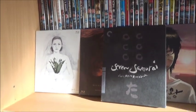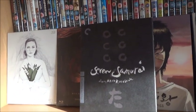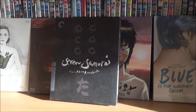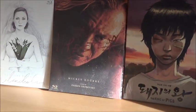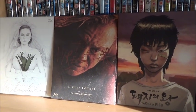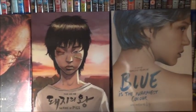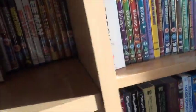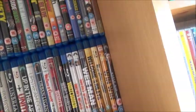I'm out of breath. Plain Archive releases and the Seven Samurai Criterion, which is still the best Blu-ray in my collection. And then some Melancholia Standard Edition. Then at the back of this, we've got The Wrestler slipbox version. Then we have King of Pigs, then Blue Is the Warmest Colour, and that's the end of it. So yeah, pop these down here for now, very, very carefully. Do not want to damage them.